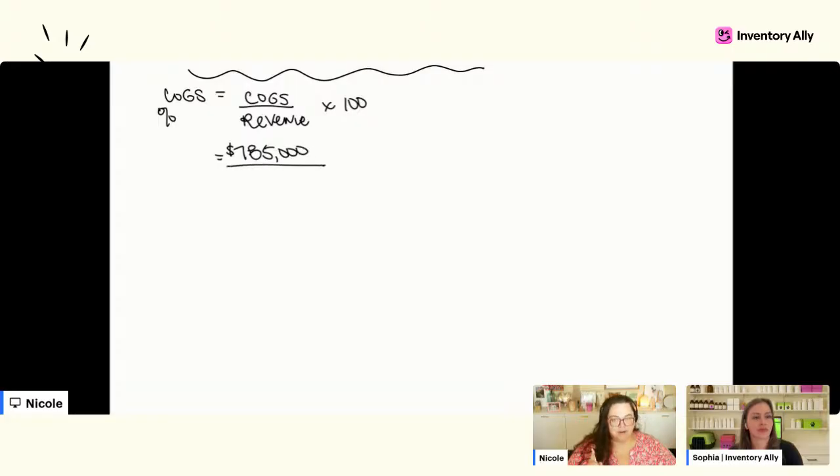$785,000. Now remember, they found this number from their profit and loss statement, not from a report from their software or anything like that, because we want to make sure that this number is all encompassing for their cost of goods sold. When you go into your profit and loss, if you've never seen one before, there'll be a line that says total cost of goods sold. So that's where you can find that number. You'll see a total cost of goods and a total income or total revenue. That's where you can find these numbers.